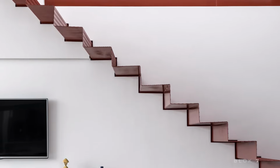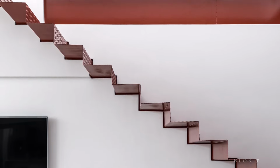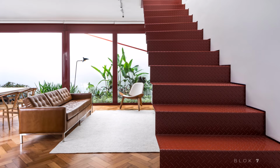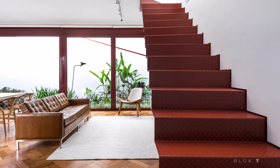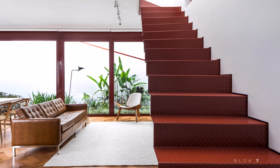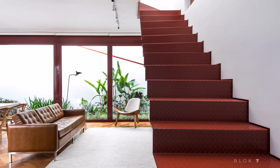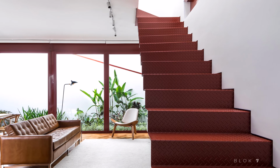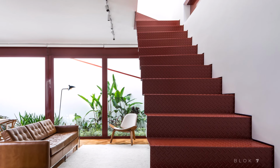Second, this red tone is incorporated into the home's metal elements, including frames and beams that lend structural integrity to the house. Lastly, the staircase, crafted from folded metal, is painted in the same red and connects the floors. Positioned beneath a skylight, the staircase becomes a striking visual element, illuminated with natural light and creating dynamic shadows and colors throughout the day.